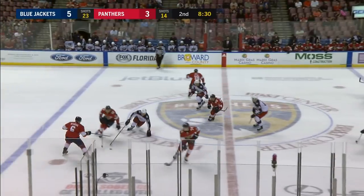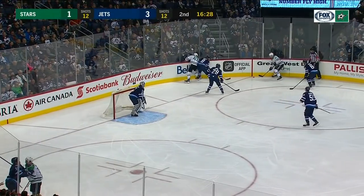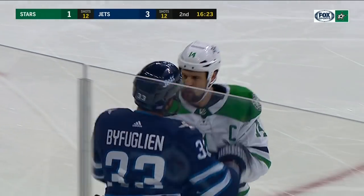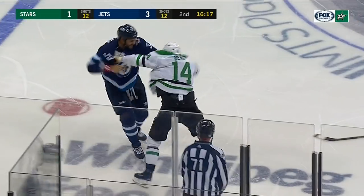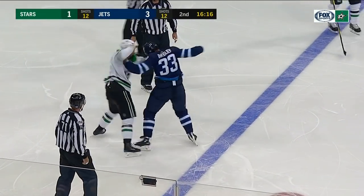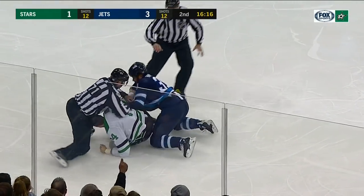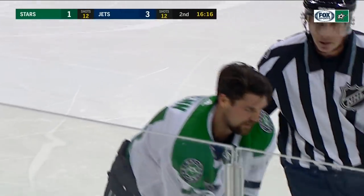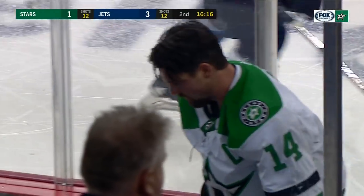Nice shot upstairs. Lindell now. Byfuglien has his man in a bear hug down in the corner. He has Benn. He won't let him go. They're still dancing. Now they're really going to dance. Benn! Oh, Benn with the right. Oh, Benn! Another one. Byfuglien is still standing. Benn got clocked with one, and down they go. They could have had an undercard waiting for that to develop.